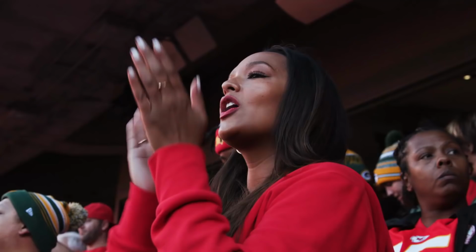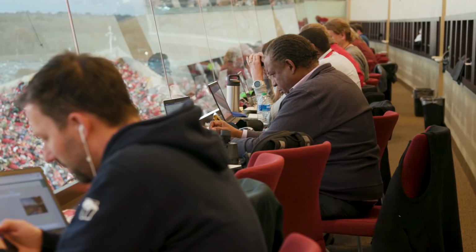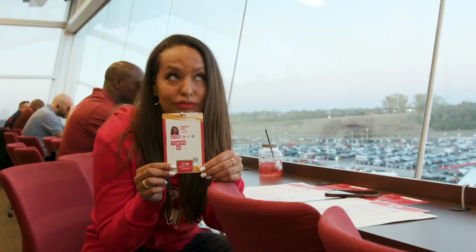Once the game started, we headed to the upper levels to check out the suites. Okay, you guys, so we're in the press room. Literally the quiet place in this whole entire stadium. I thought it was really cool to come here and check it out. This is where all the news stations and reporters come to view the game.